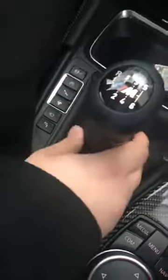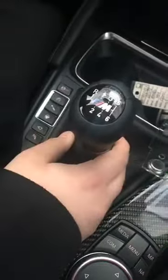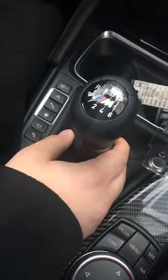And get ready to go for an awesome test drive in our M4 Convertible. So we're inside the car right now, as you can see, and I'll twist it a little bit. Today we have a manual transmission car. See? Believe it or not, we still have those around, and some people still know how to drive them.